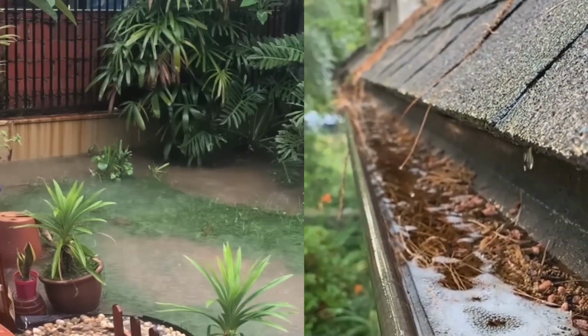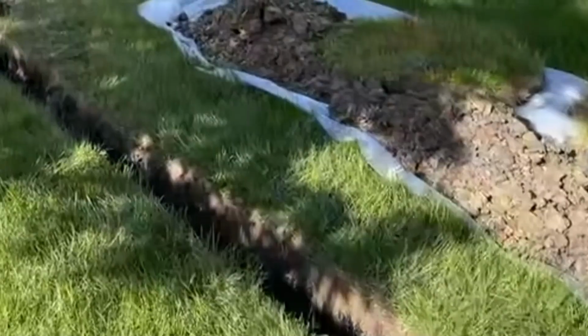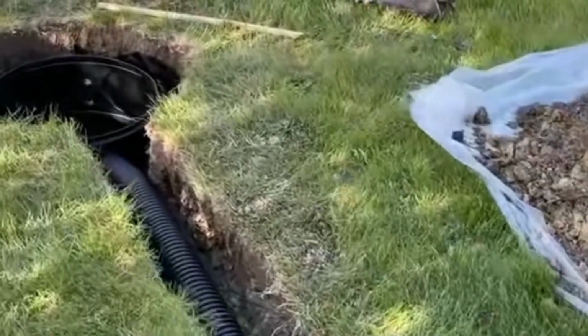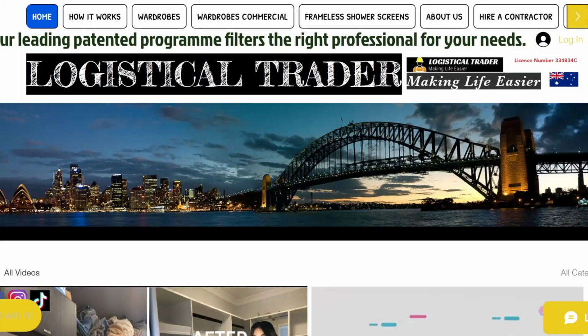Are you suffering from having a narrow house block with minimal and hard access? Perhaps you think digging in a drainage system would be impossible. Well, I'm here to tell you we have solutions. Don't worry. Our team of experts at Logistical Trader are here to help.